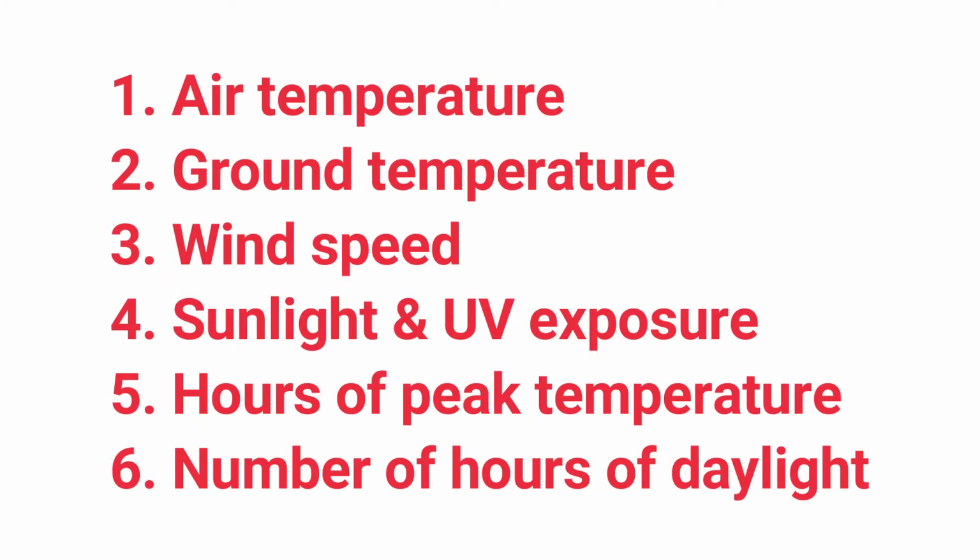The sixth factor is the number of hours of daylight that we have. So as you know, in the wintertime, it's getting light very late in the morning and it's getting dark by maybe 5 p.m. Whereas in the summer months here in Northern California, it's not getting dark until around 9 in the evening, and it's light before many of us get up in the morning. So the number of hours of daylight is significantly going to impact how the surface warms up, the ambient air temperature, and how long those temperatures last.